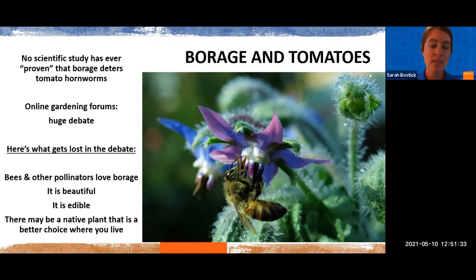And on the other end of that spectrum, something else that's lost in that debate of whether or not tomato hornworms are deterred by borage in your garden is that there may actually, depending on where you live, be a better native plant, a native plant that's a better choice for where you live. Right? Borage is not native to the subtropical parts of the world. It is native to the cold, cold, damp parts of the world. And so it might not be the best plant for your garden, but not because of the tomato hornworm debate, right? So really think about your own unique place and so many of the other things that we've talked about during this series.